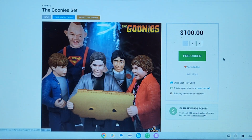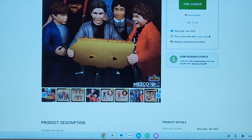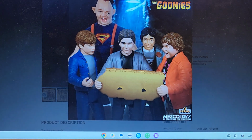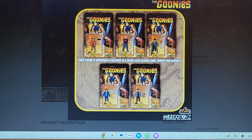They're all plastic, and so that's why you get $100 for five of them, or $20 a piece, which even at that seems maybe a little high given what you get. So we could go through that real quick. Okay, so I see what they're doing. They're selling each one in a blister pack, perfect for display. So if you want to not take it out, kind of retro.